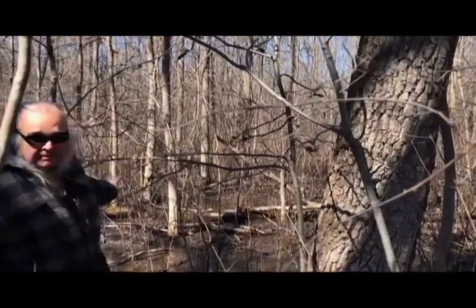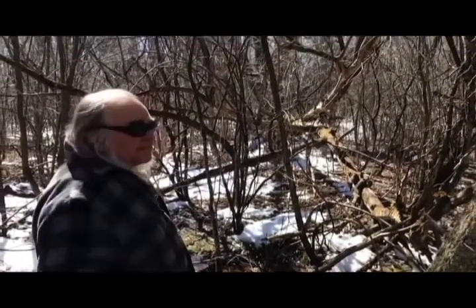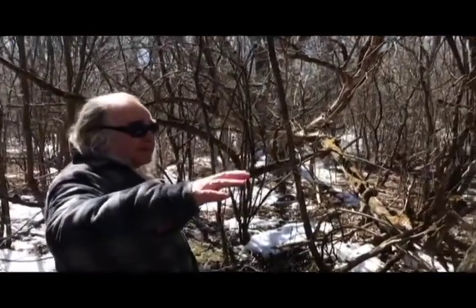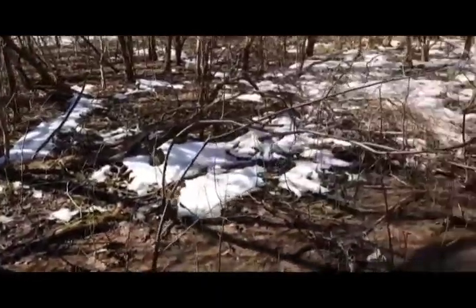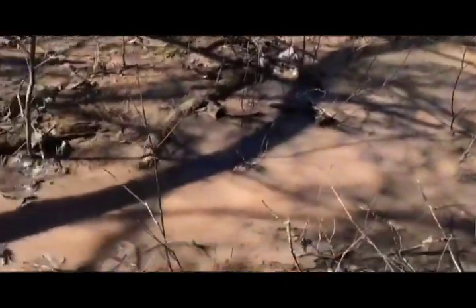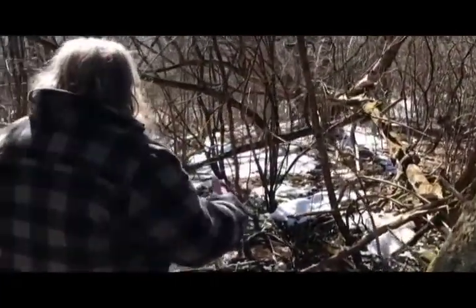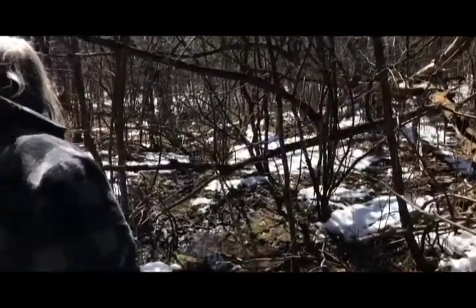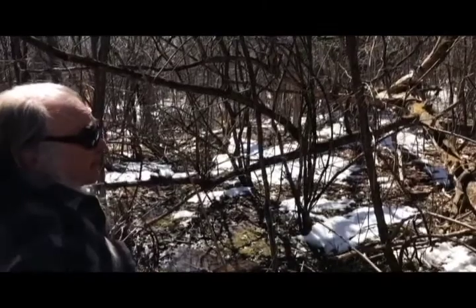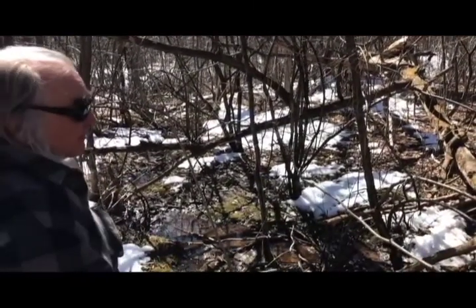All right, thank you. What are you finding? Well, we're able to understand the feature a lot better. We were at a pin oak lined vernal pool, and we found the stream emanating from that going down into the sinkhole. We already see the valley that is characteristic of the sinkhole. And I think we've been walking out here for considerable time, and this is the first time we've seen flowing water.